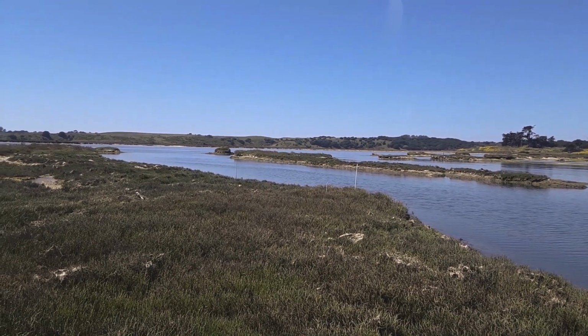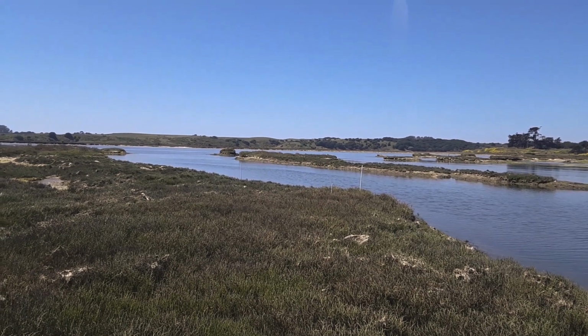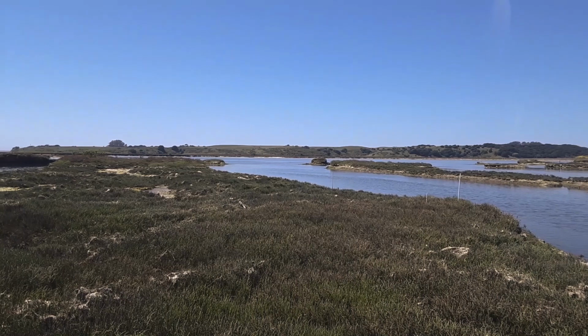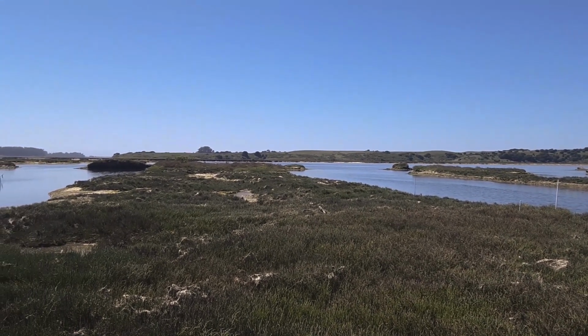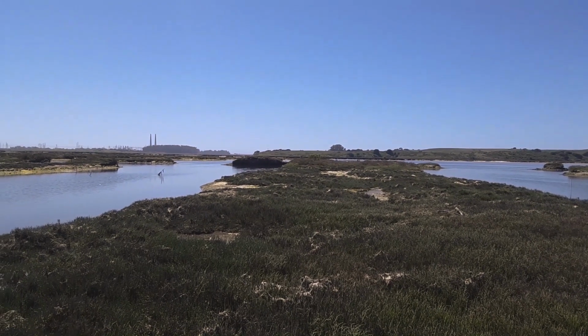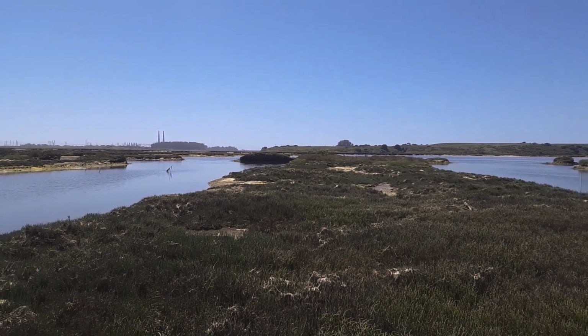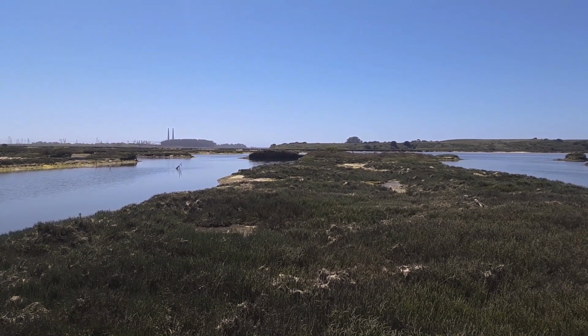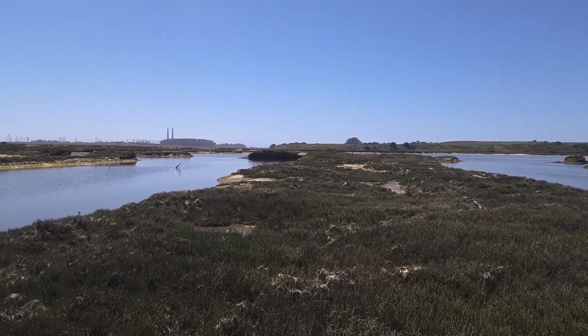Today, as we take a few quiet moments to observe these habitats as the tide rises, focus on these key questions. What do you notice about this habitat? What kinds of organisms might live here? What challenges may they encounter? What do you wonder about what you're seeing?